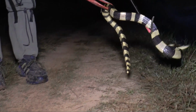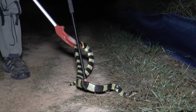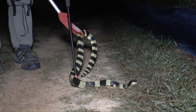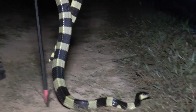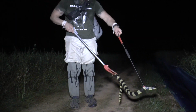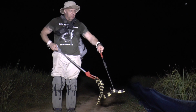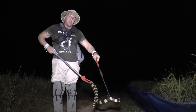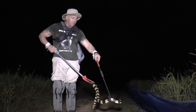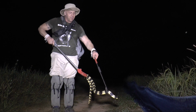My biggest fear is that if we didn't get here fast enough that they would kill it. So we definitely succeeded in that. This one's really fat. All right, cool. Second krait of the night. I had just sort of deemed the night to be not so good because of the full moon and all, and then all of a sudden, as soon as I made that statement, three snakes right away. So I guess you just never know out here.